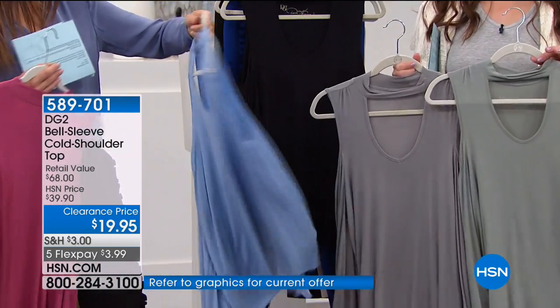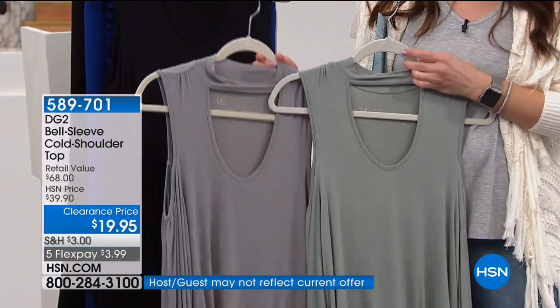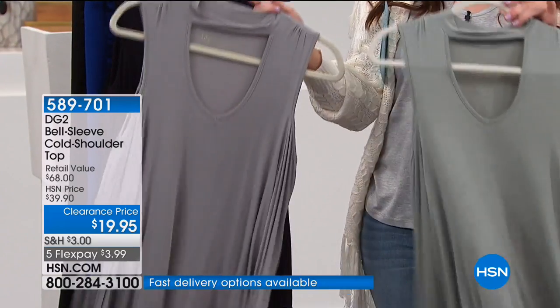If you love that sky blue color. And then let me hold the gray and the green together so that you can see that there definitely is a difference between the two, but kind of in the same family. So this obviously is gonna be your green. This is your gray.